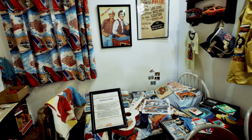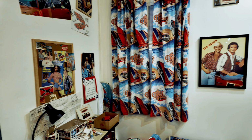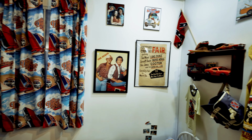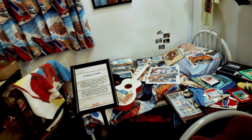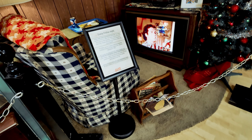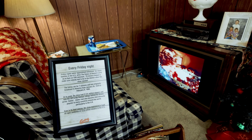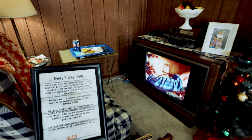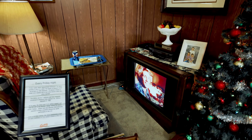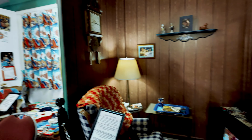This is what a child's bedroom would have looked like in the 80s if he was a big Dukes of Hazzard fan. Every Friday night we were appointment television for many families in the U.S. when the Dukes of Hazzard came on at 8 p.m. on CBS. I think we all know a few homes growing up that look like this.